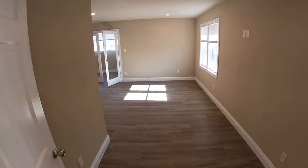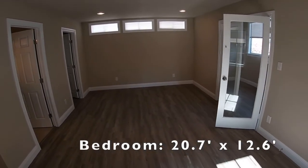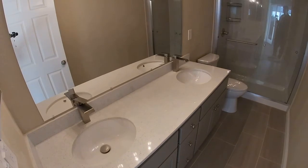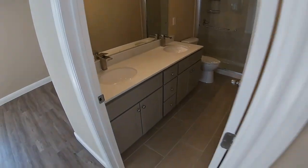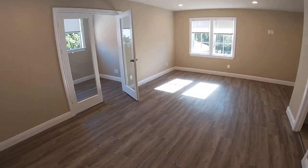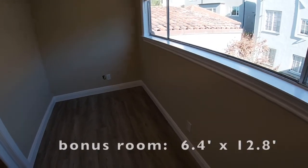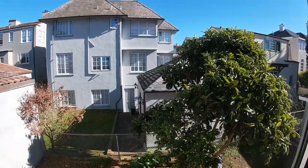And this is the owner's suite, feet by 12.6 feet. Ensuite restroom with stand-up shower, double vanity, huge walk-in closet, 9.2 feet by 7.6. There's also a little bonus room here in the back, another maybe little sunroom, glass room right here. The view out of the back.